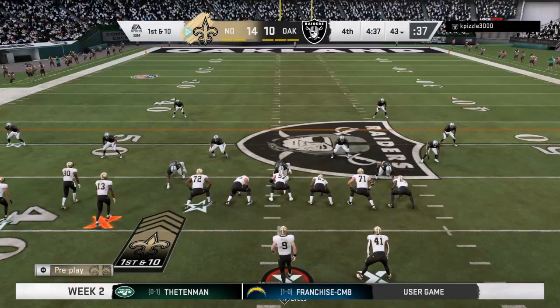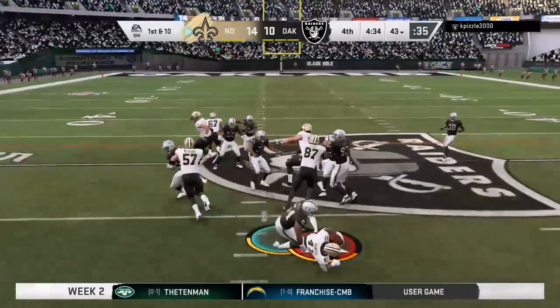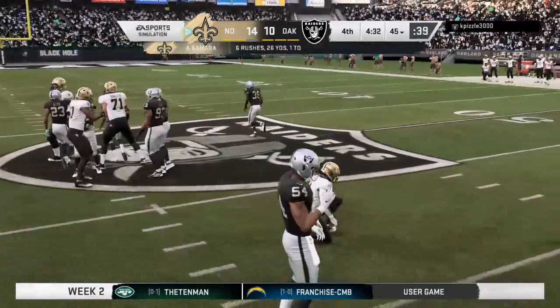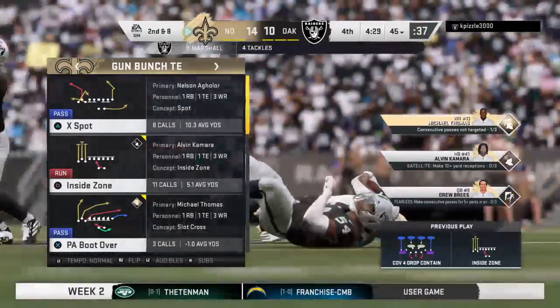They've got good starting field position as they come up here 1st and 10. They begin on the ground with Kamara. And he'll take this one up close to about the 45. It's the linebacker, Brandon Marshall, there on the tackle.